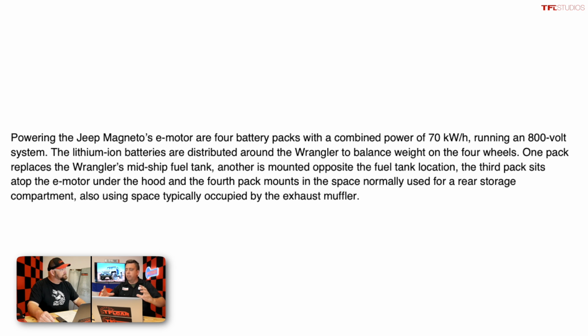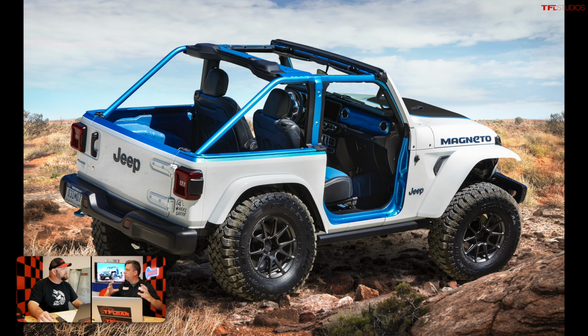One of the battery packs is underneath the hood next to the engine. I mean the motor. Motor. I'm sorry. And then the 4th battery pack is in the cargo area, kind of where the exhaust system used to be and where the cargo area is. And then they put 2 12-volt batteries in it. So it has 6 batteries.